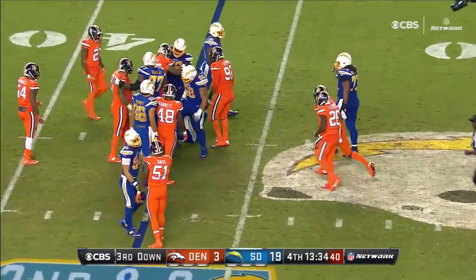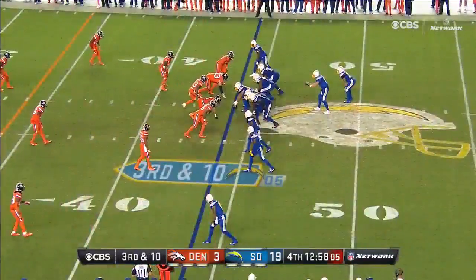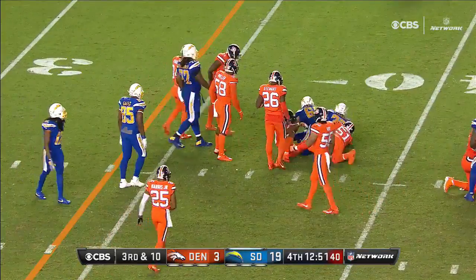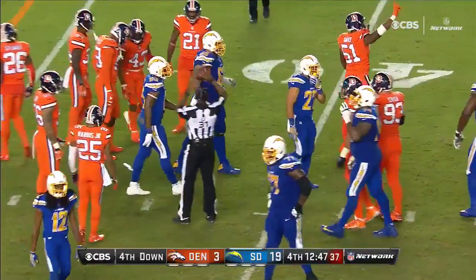That was a carry by Kenneth Farrell because Gordon limped off after that previous run. Chance to do big things. There's the draw play to Farrell, and he is tackled by Davis near the 38.